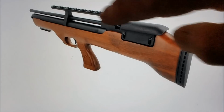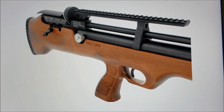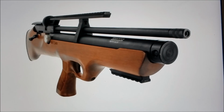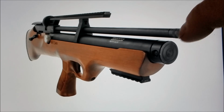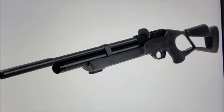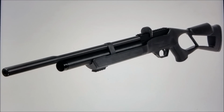Here's a few pictures of the Flash Pup right here, and it pretty much weighs exactly the same as the synthetic version. The Flash Pup's actually going to be 32 inches long. Now, one thing, I'm just going to go back to the good old, this guy right here. I watched all the reviews on this thing to get all the information for my review, or non-review as some people call these videos that I make when I don't actually have the gun with me.